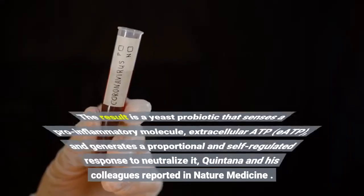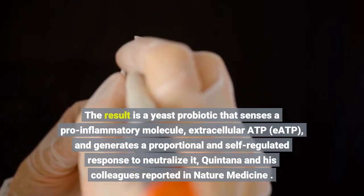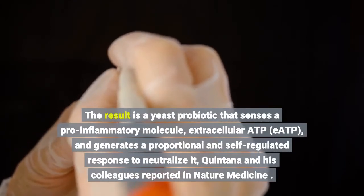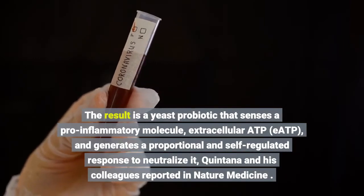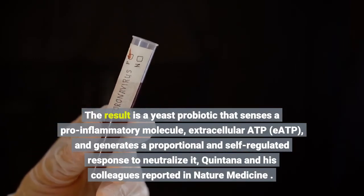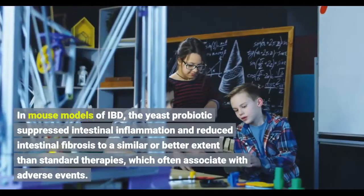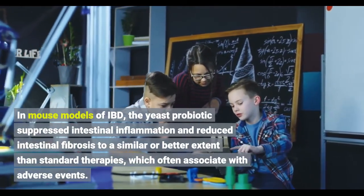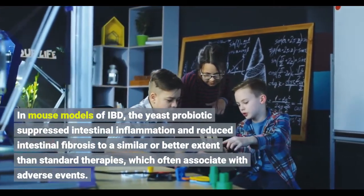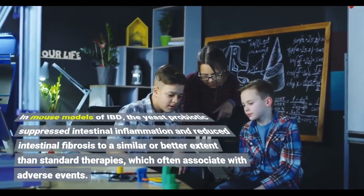The result is a yeast probiotic that senses a pro-inflammatory molecule, extracellular ATP, eATP, and generates a proportional and self-regulated response to neutralize it, Quintana and his colleagues reported in Nature Medicine. In mouse models of IBD, the yeast probiotic suppressed intestinal inflammation and reduced intestinal fibrosis to a similar or better extent than standard therapies, which often associate with adverse events.